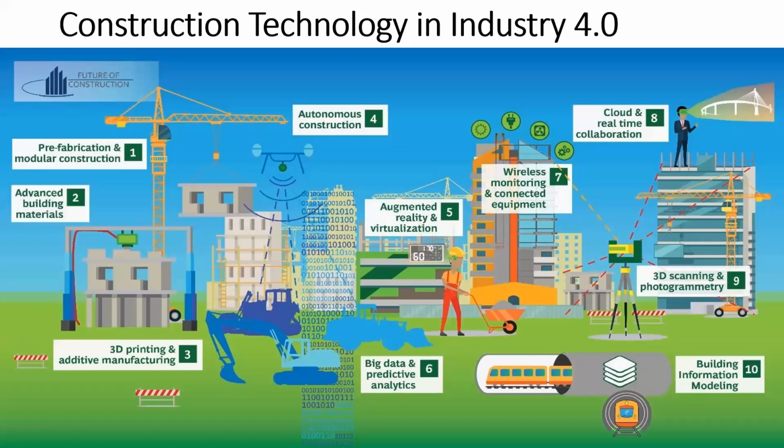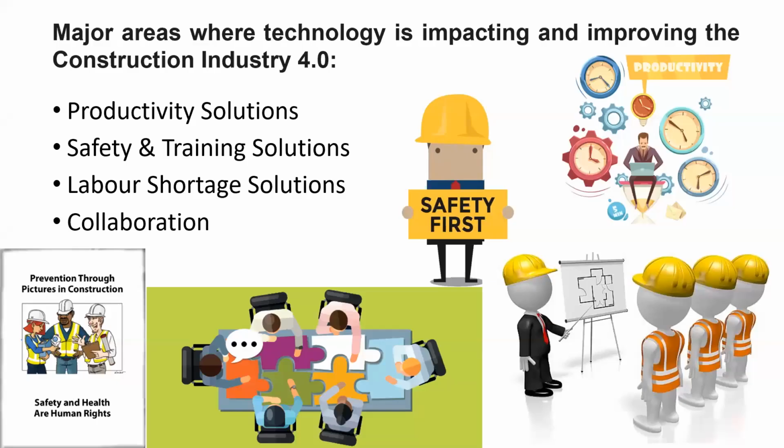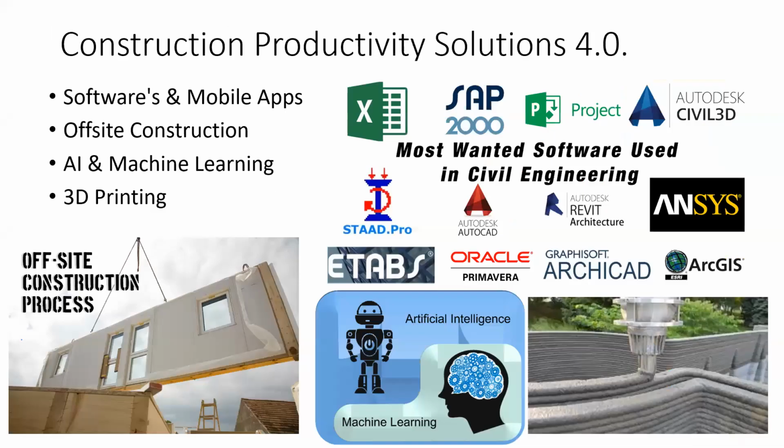As explained by Dr. Ravindra sir, the major areas where technology is impacting and improving the construction industry 4.0 are broadly classified into four major parts: productivity solutions, safety and training solutions, labor shortage solutions, and collaboration. These four broader parts of the construction industry are now being integrated with Industry 4.0, and the scenario of the construction industry will change in the future. So let me start with construction productivity solutions.